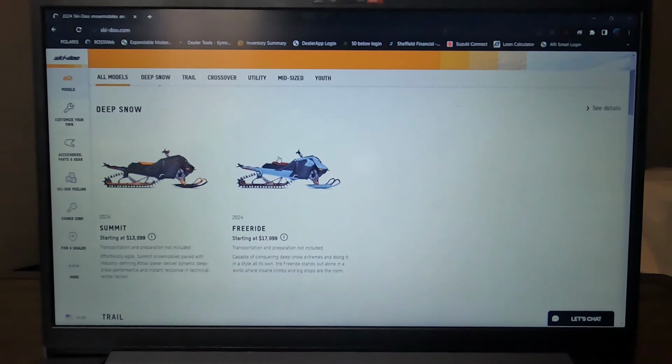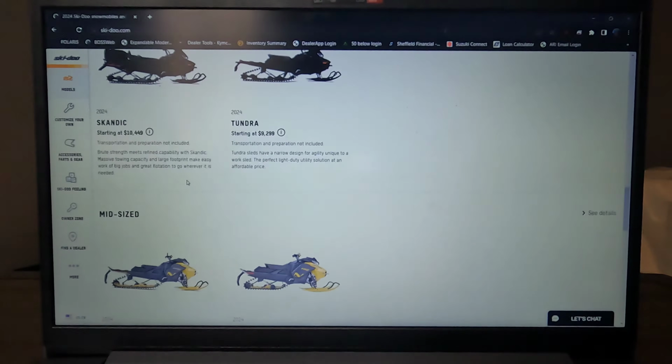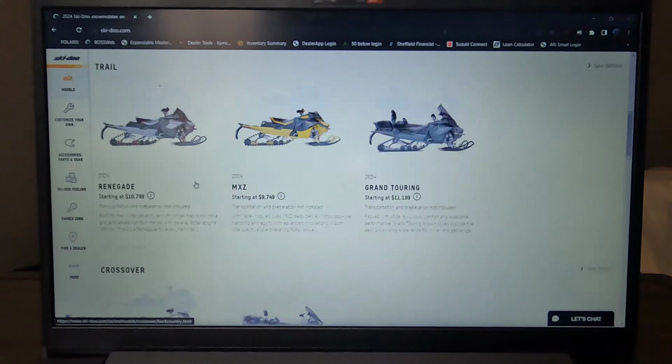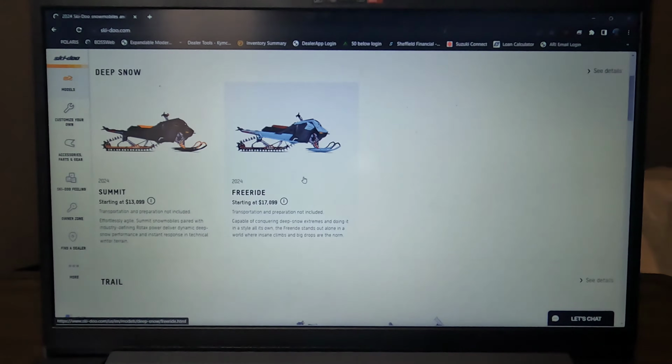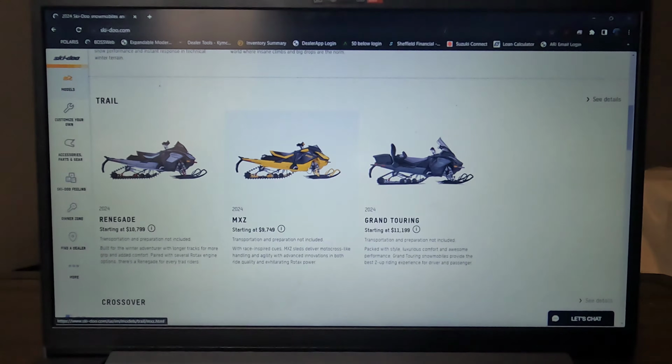Here, you're going to see all their different segments. Start from deep snow to trail to crossover, utility, mid-sized, and youth. So here you're going to choose one of these models from one of these segments as the one that you're interested in that you would like to build. We're going to start with the MXZ because this one here has potentially the most confusion this year, because the MXZ you can get in a 129-inch track, but you can also get in a 137 as well. So let's click on the MXZ.